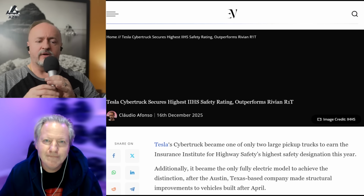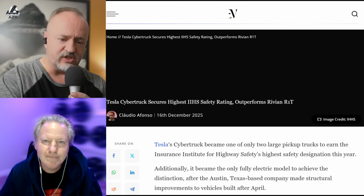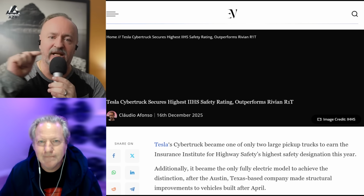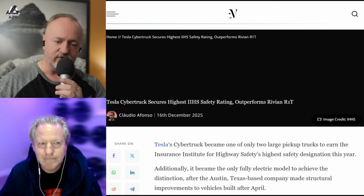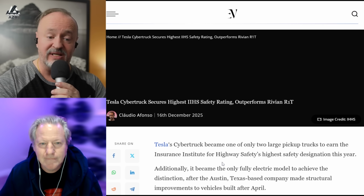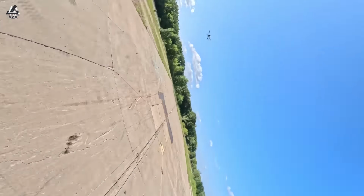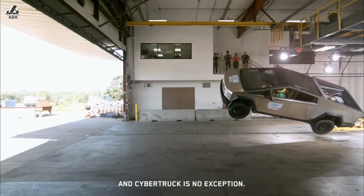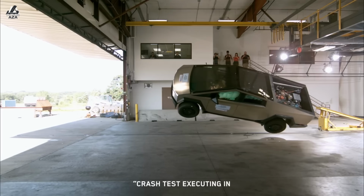So here's what we got going on. We just found out Tesla Cybertruck secures highest IIHS safety rating of any pickup, gas or electric, outperforming even the Rivian R1T, which is a very safe vehicle. Let me start with this question for you, Mark. Why is it that electric pickups are less likely to flip over?